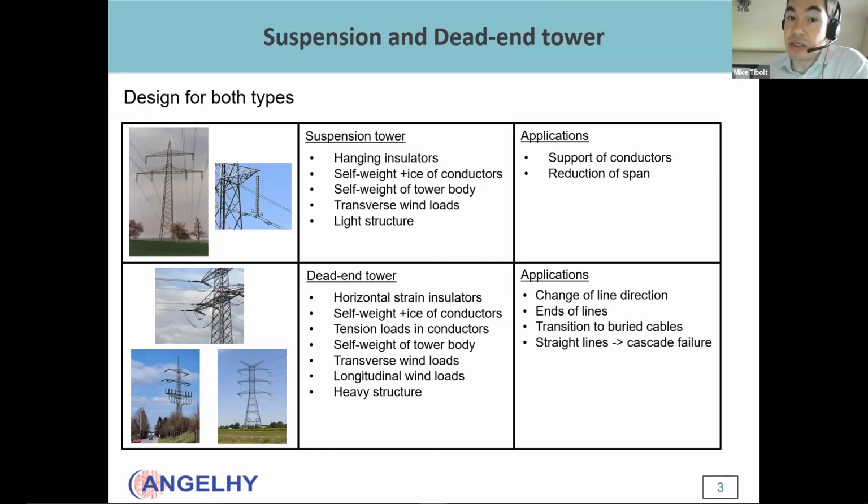just used when the line doesn't change the direction, but this is due to have some redundancy in the system whenever a tower structure will fail, that there is, let's say, another tower that can bear the tension loads.